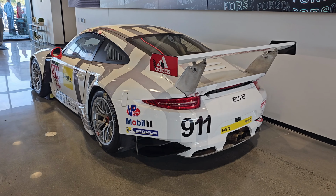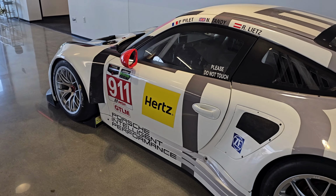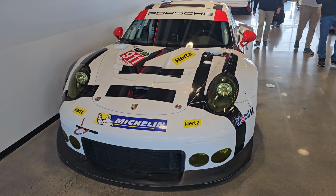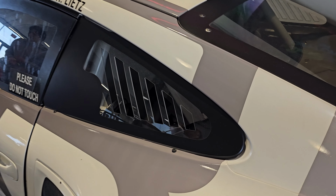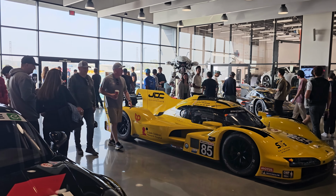And then right here, we also have the 911 RSR, which raced in GTLM, which is really, really nice. Looking at the front, I really like the front design. It looks so aggressive, holy crap. We get a sneak peek from these vents over here, but wow, check this out. It's entirely gutted, all for weight savings. And look at this roll cage design. I'm not sure if you can see it from here, but it's totally gutted out. Wow.